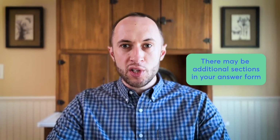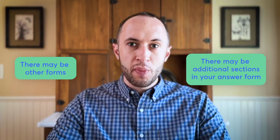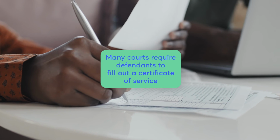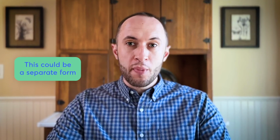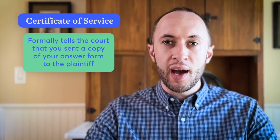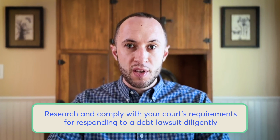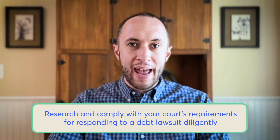Now, I want to flag here that because every court operates a little bit differently, there may be other sections to your answer forms or even additional forms as part of your court's specific answer process. For example, many courts require defendants, you, to fill out a certificate of service when they send in their answer form. This can be a separate form, or it can be part of a multi-page answer packet. The certificate of service formally tells the court that you sent a copy of your answer to the plaintiff. Again, a certificate of service is the most common additional form for an answer process, but your court may have additional forms as well. Do your due diligence and research and make sure that you follow all of the specific steps that your court requires as part of the answer process.